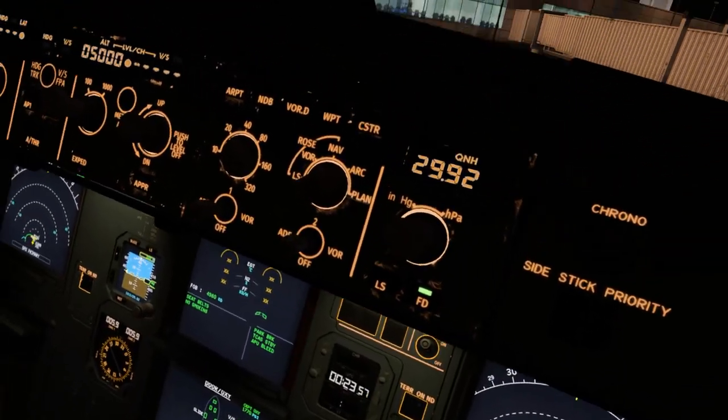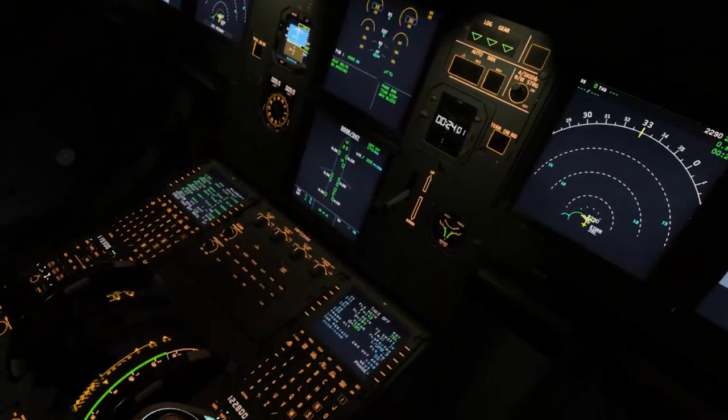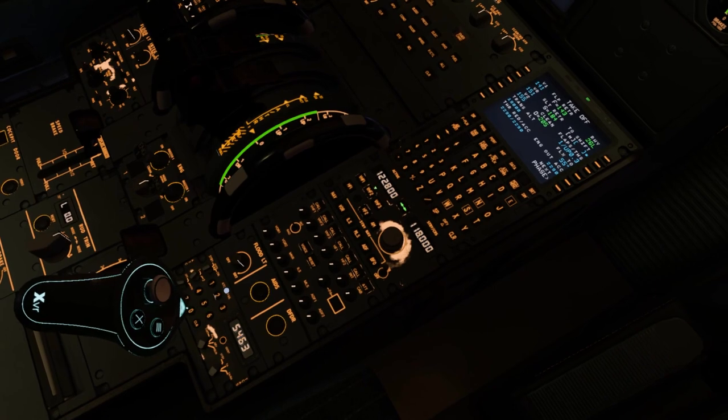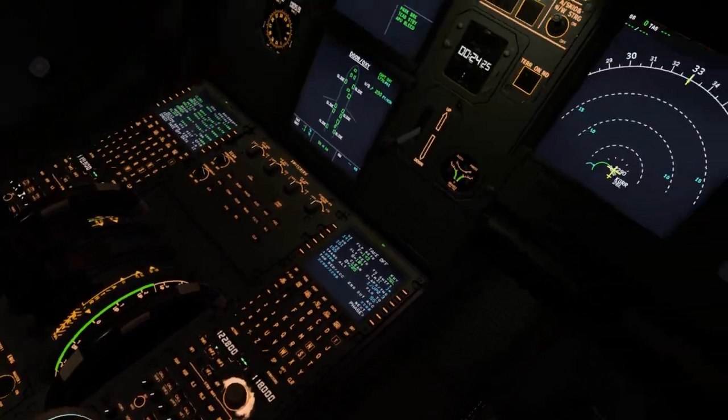2863, ready to copy. 2863 is clear to Kilo Delta Tango Whiskey as filed. Expect departure runway 26 left. Departure on 124.6, squawk 5463, Delta 2863.